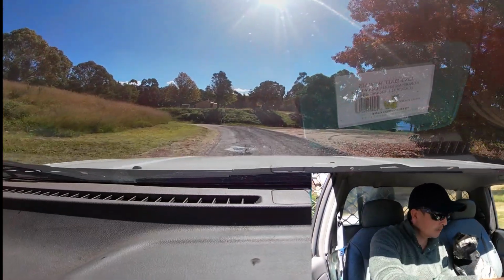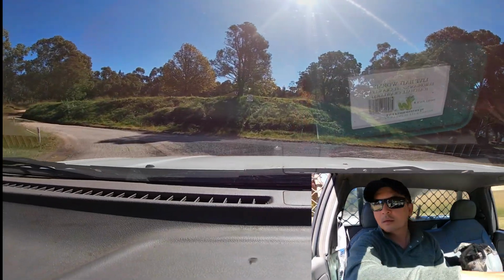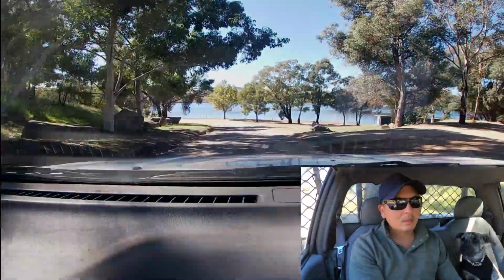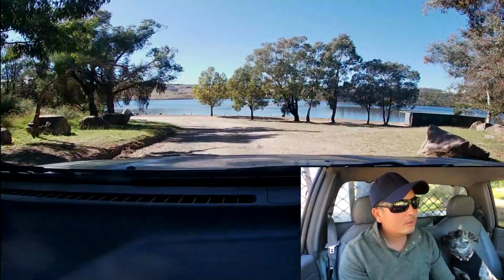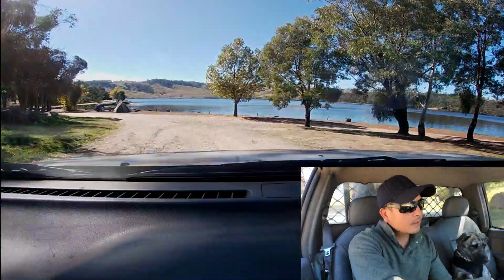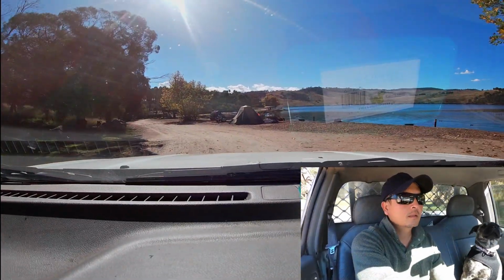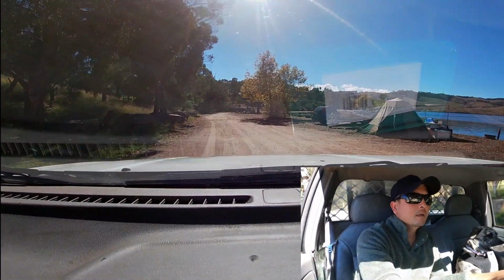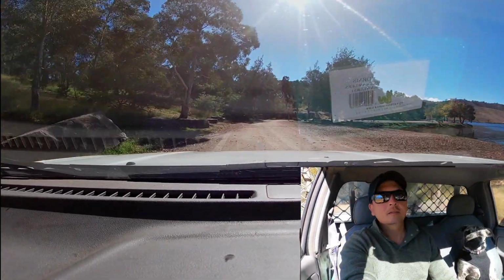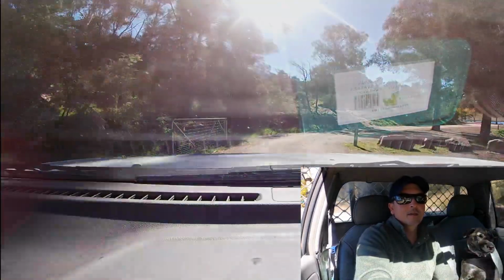I'm really keen on Site 20 as this map goes, so let's go down here and suss it out. There's other campers here too, so let's go down a little further and give these people a bit of privacy. We don't have the park to ourselves, but as you can see, the occupancy is very low.